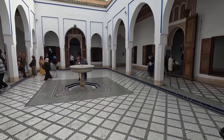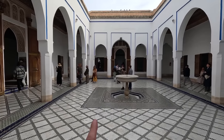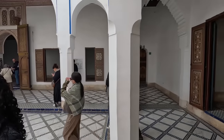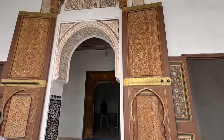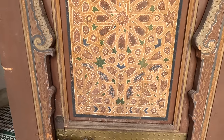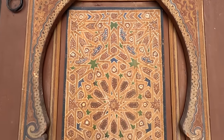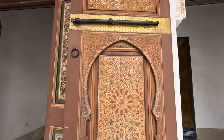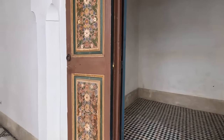Another extremely beautiful courtyard here. Always have the fountains in the middle. I also like how symmetrical everything is, the patterns and designs. So I'm not entirely sure what the correct term is, if you call it North African, Middle Eastern art, architecture, or Islamic art and architecture. Either way, it's the similar kind that you see in this region.